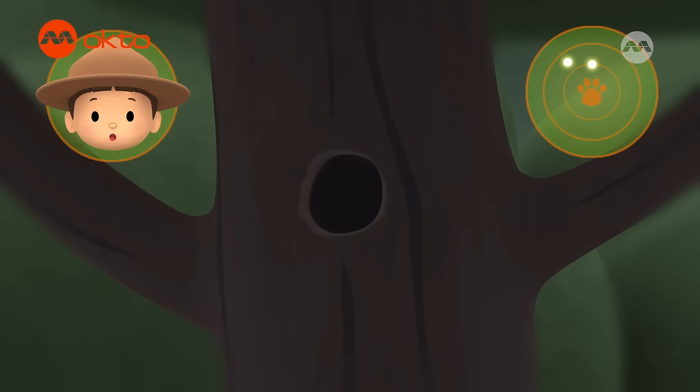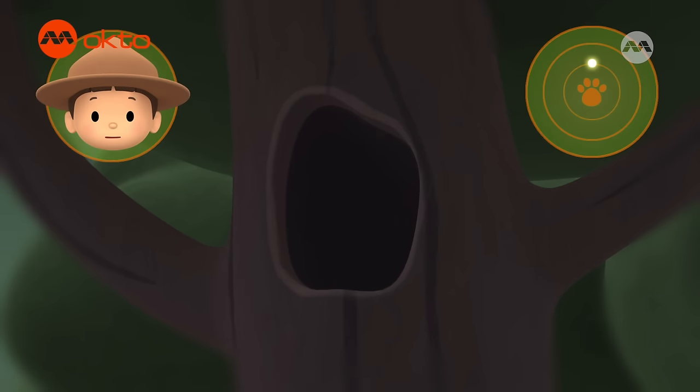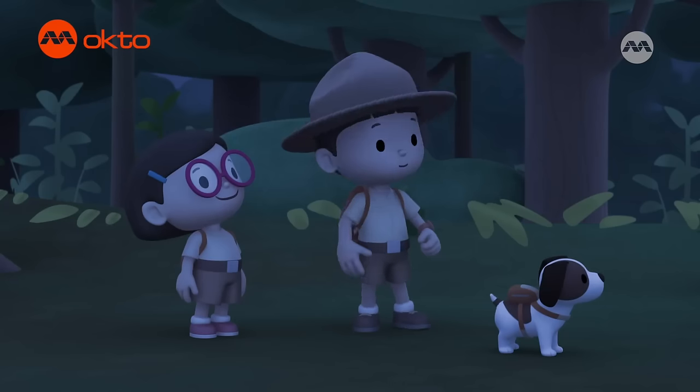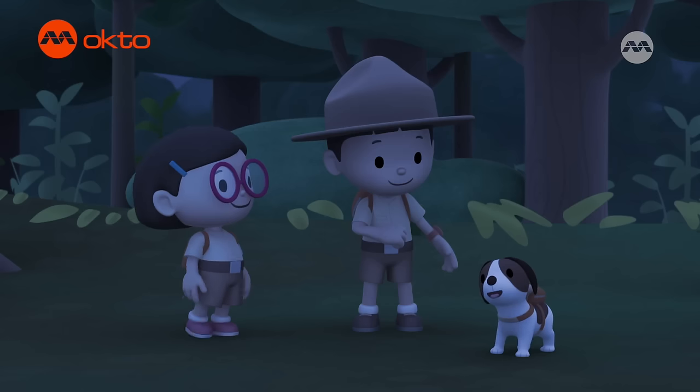Is that a tree hole? It is, but it's too small for a barn owl. Look, another bird already lives in it. So let's move on. What is that? It's a tree hole. Could it be the barn owl's home? It's the perfect size, so it must be its home. Great work, Hero. We're coming over. We did it. We found the barn owl's home. Great job, everybody. Yay! Hooray!